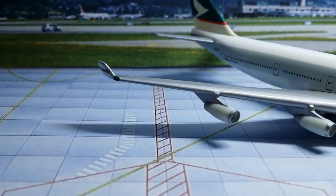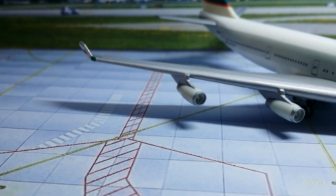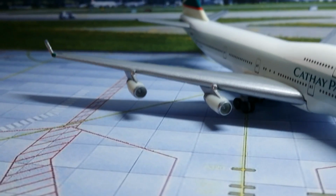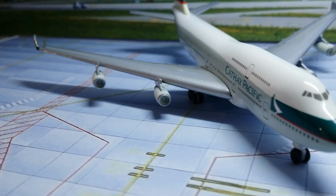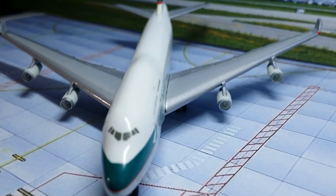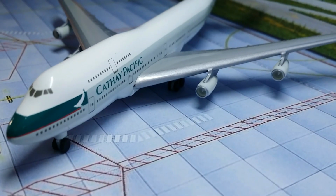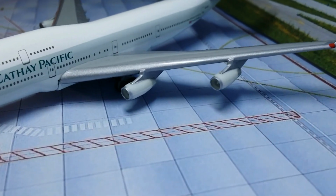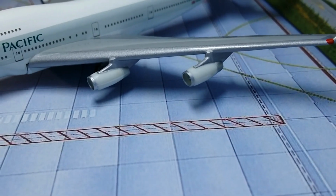And now taking a look at the engines. They've got silver engine cowlings and some nice detail for the interior despite the small size. And these slimmer engines are definitely Rolls-Royce RB211s and not Pratt & Whitney PW4000s or General Electric CF6s, which were also options for the 744. But Herpa made them a tad too small, I think. This was, I believe, corrected in later releases. Again, another reason why they are harder to find.